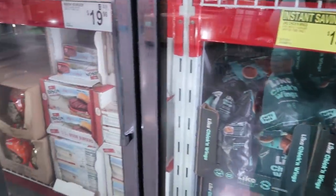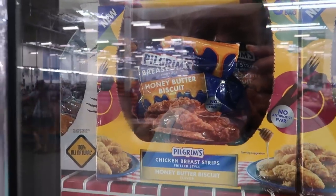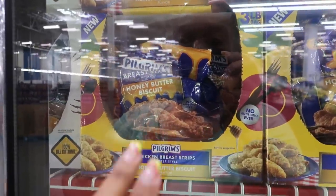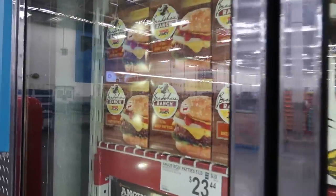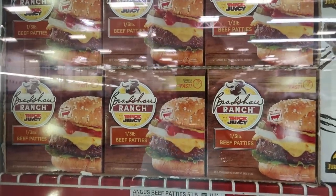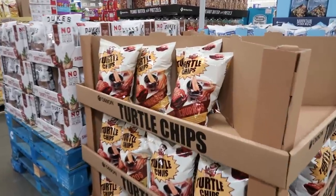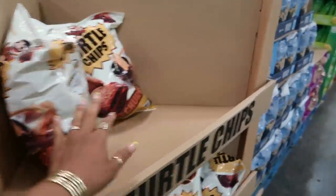Light chicken wings. Honey butter biscuit flavor. What? Honey butter biscuit flavored chicken breast strips. See, these are $15.48. Another thing I would want to try, just to be trying. Some beef patties. Those are $13.98. And you get 12 patties in there. And here's the turtle chips, what we always come to get. $5.98. Not today. I still got a bag at home.